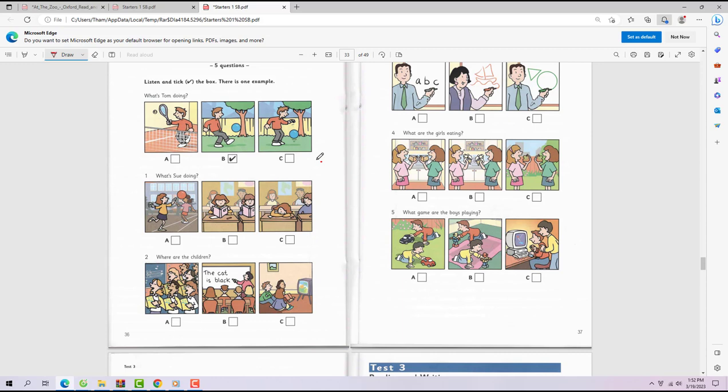1. What's Sue doing? Where's Sue? She's in the classroom. Is she reading? No, she's sleeping on her desk. 2. Where are the children? Where are the children now? They're at school. Oh, they're learning English today? No, they're not. They're singing.